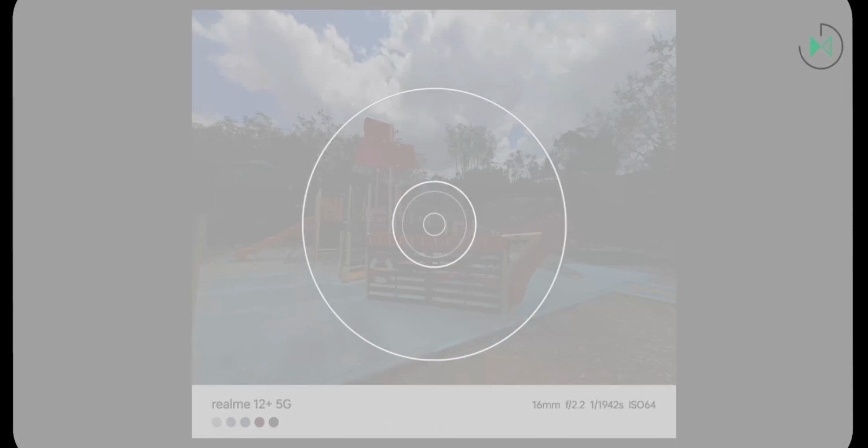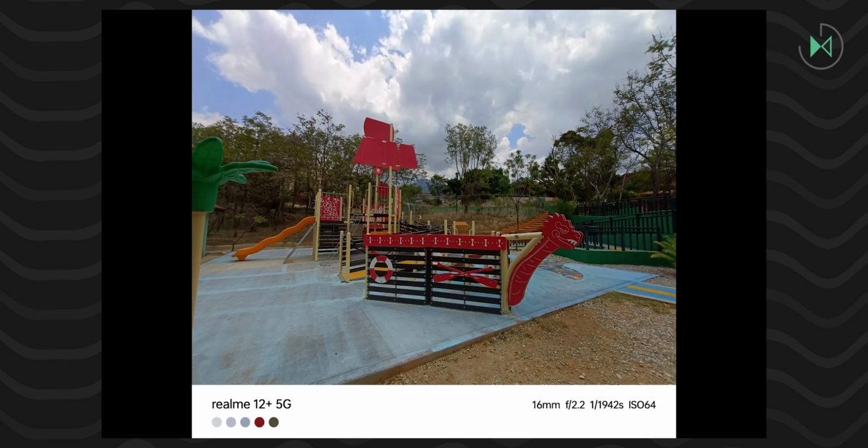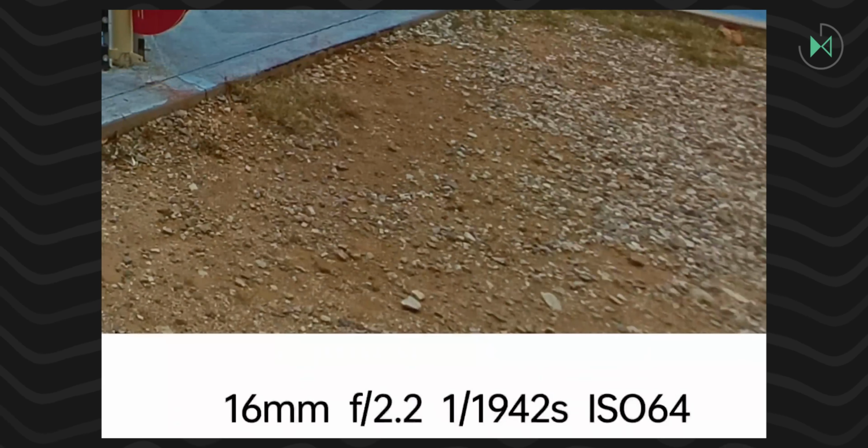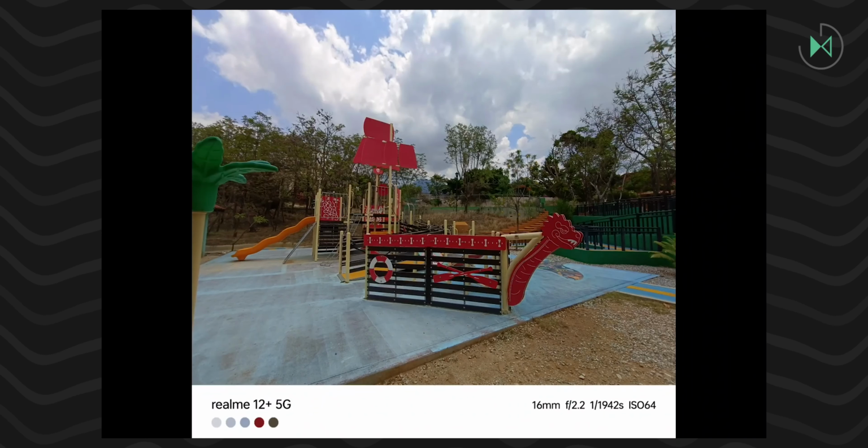In outdoor scenes, the ultra-wide camera looks slightly darker than we would like, and the colors are not as accurate, so it is a simple camera. In addition, we observed a bit of chromatic aberration at the edges and some distortions, confirming that it is a simple camera.